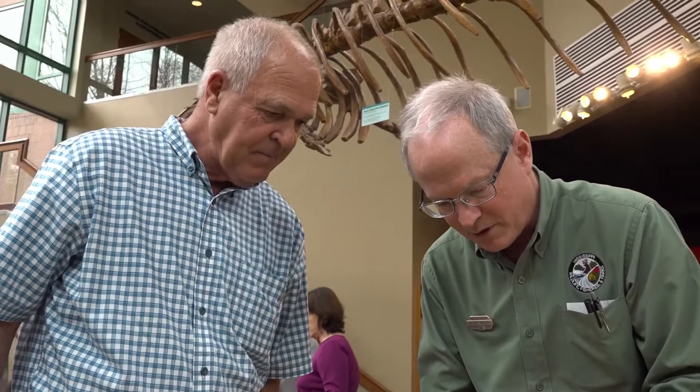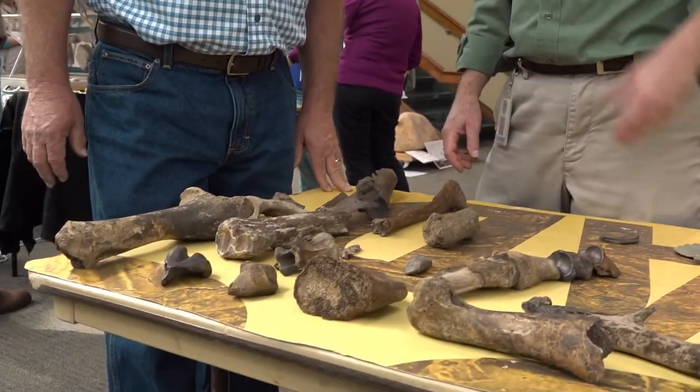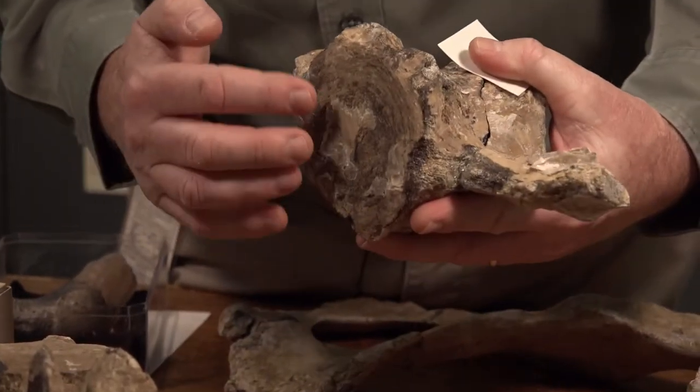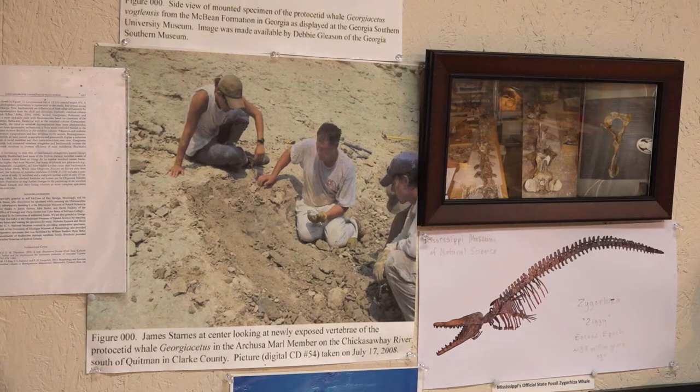I first met Jeff McCraw in January of 2008. He'd come in with his nephew and boxes of bones that he found along the Chickasha River. Now, people walk in with fossils all the time, but Jeff had a very unusual set of fossils that all belonged to one animal. And the boxes of bones that he brought in that January of 2008 contained quite a treasure, and they turned out to be the bones of a four-legged whale.